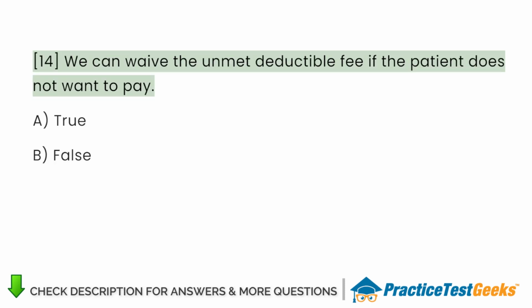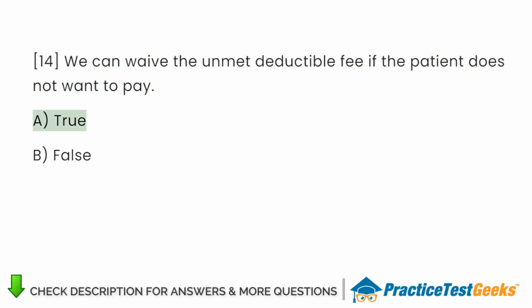We can waive the unmet deductible fee if the patient does not want to pay. A. True. B. False.